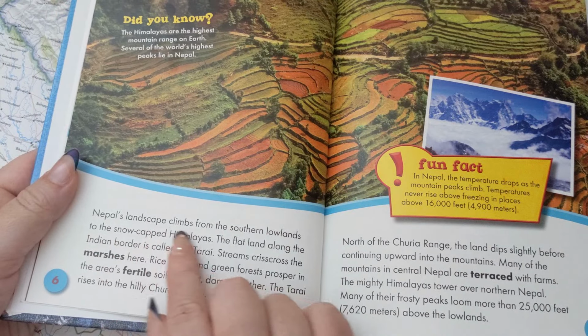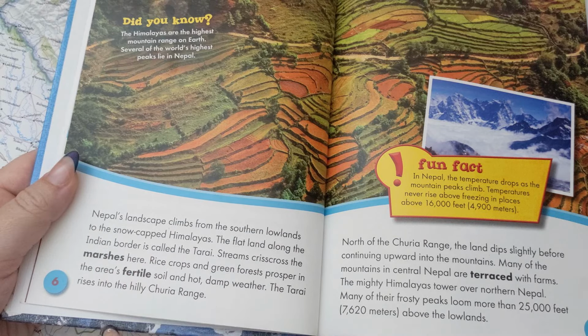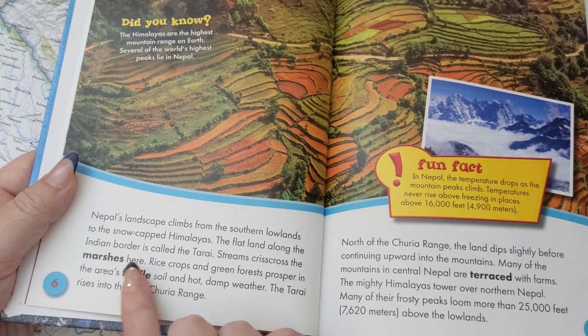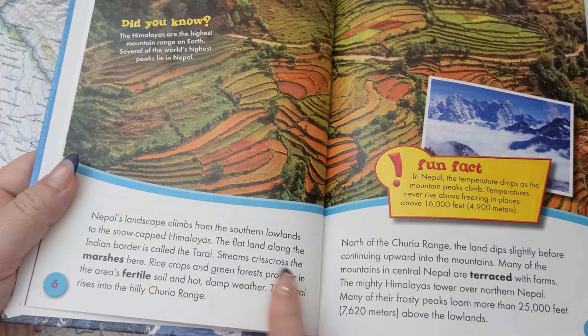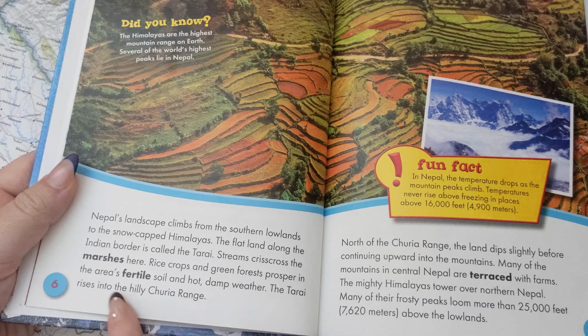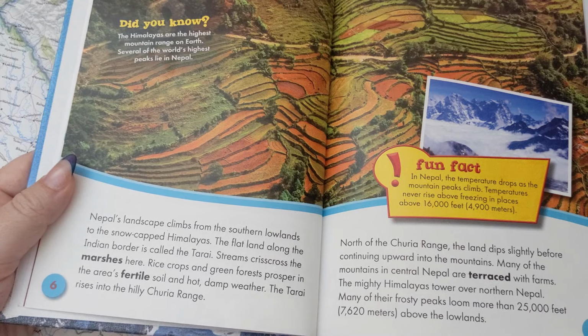Nepal's landscape climbs from the southern lowlands to the snow-capped Himalayas. The flat land along the Indian border is called the Tarai. Streams crisscross the marshes here. Rice crops and green forests prosper in the area's fertile soil and hot, damp weather. The Tarai rises into the hilly Juria Range.